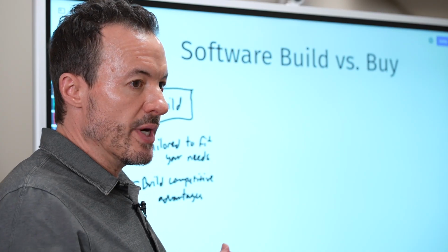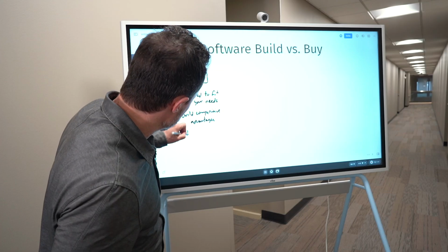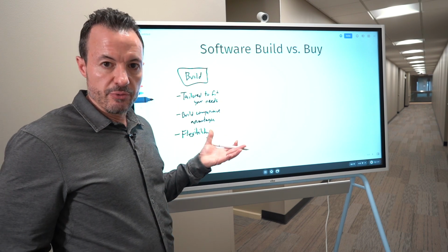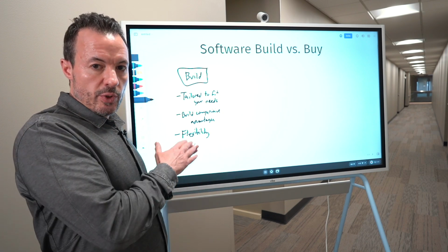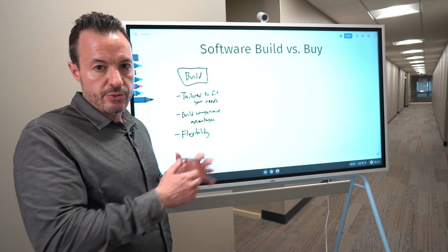And then another reason why you might want to build software instead of buying it is because it offers a certain amount of flexibility. And the reason for this is because it allows you to do whatever you want, essentially. Because you're custom developing the software, you can change the software on a dime. This is especially true when you're comparing today's built solutions compared to today's cloud solutions.